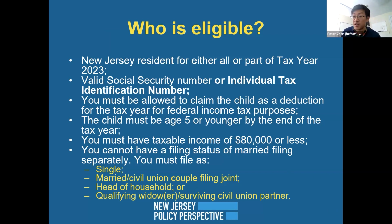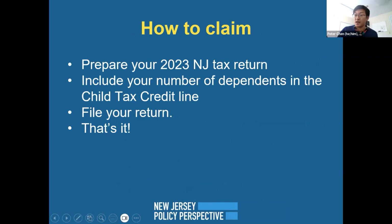Okay, any more questions on this slide before I move on? Because I know that this is sort of the technical guts of who's eligible for this and who's not. Okay, so I'm going to move on to our next slide, which is how to claim.